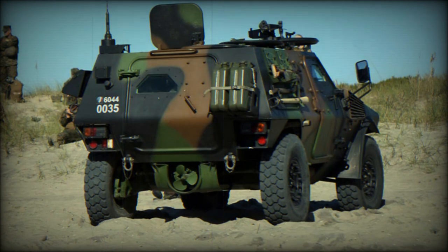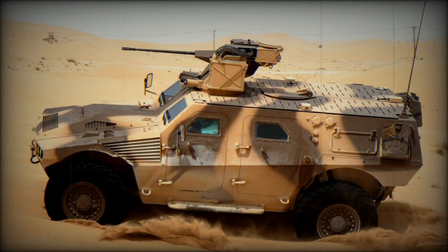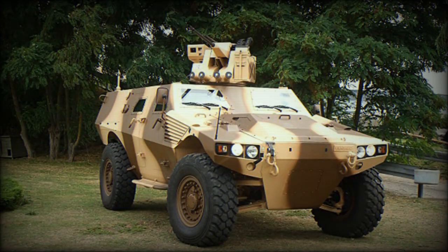The VBR has a crew of 2 and provides accommodation for 2 to 7 troops, depending on the mission variant. A baseline vehicle has 4 doors and rear doors. The VBR has a payload capacity of 2 to 2.5 t, depending on the version.